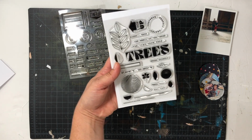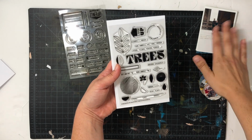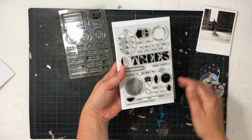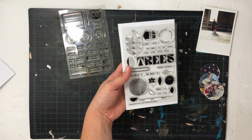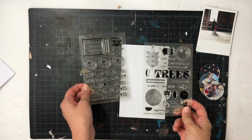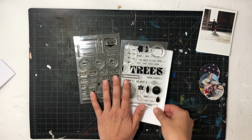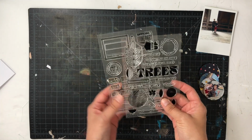So lots of great prompts to get you to document being in the trees, and I have a project over here to document being in the trees in Santa Cruz a few years ago. So two great stamp sets with a lot of invitation to tell lots of different stories. So I hope you guys are excited to see my projects.